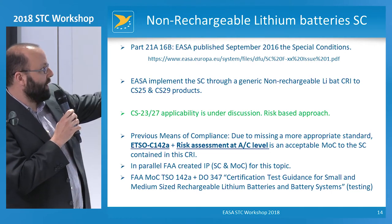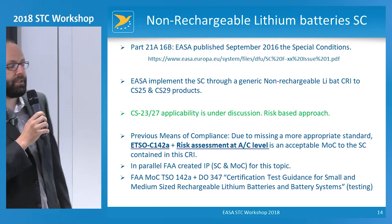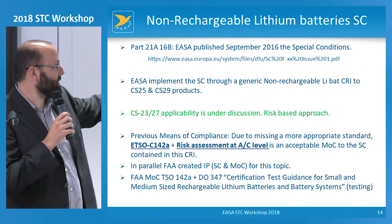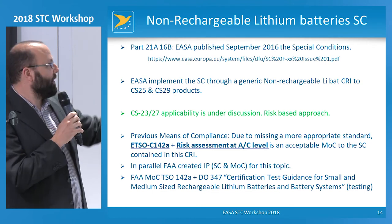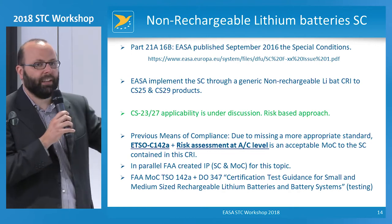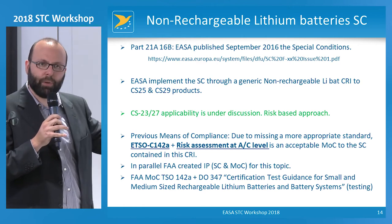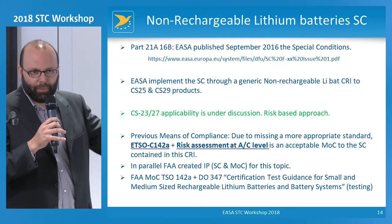In the past, it was missing a more appropriate standard. So we proposed the ETSO C142A plus a risk assessment at aircraft level. This is what was written in the CRI. In the past, and FAA in the past created an issue paper, and they called for TSO 142A, that is the old one, and DO 347. This was proposed by FAA in the absence of any more mature material. Today they are not proposing this. They are proposing the new material.